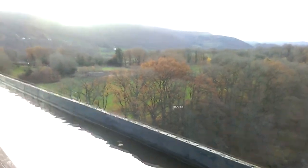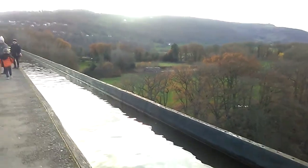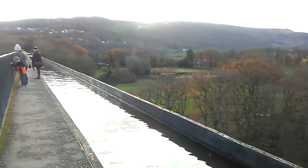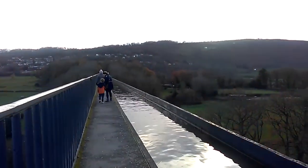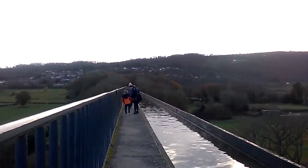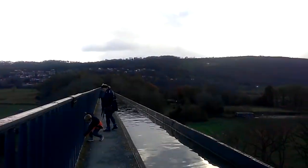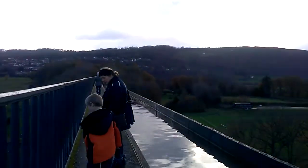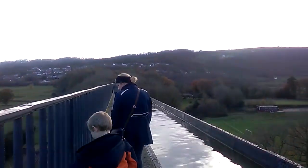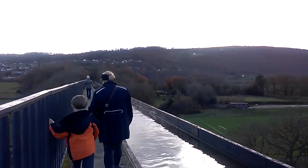If you look it up, Thomas Telford built this bridge and designed it, an engineer, world famous Telford, the engineer who built this wonderful aqueduct probably 200 years ago. And here it is, still standing, being used every day by sightseers and travellers as they go across the bridge. We're pretty high up, several hundred feet I should think above the river.